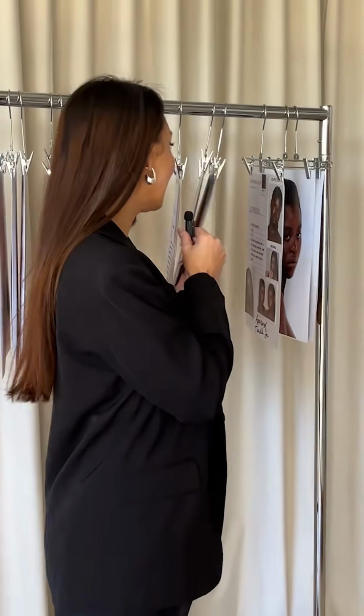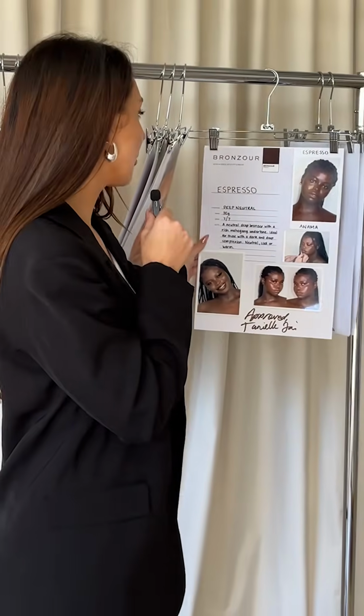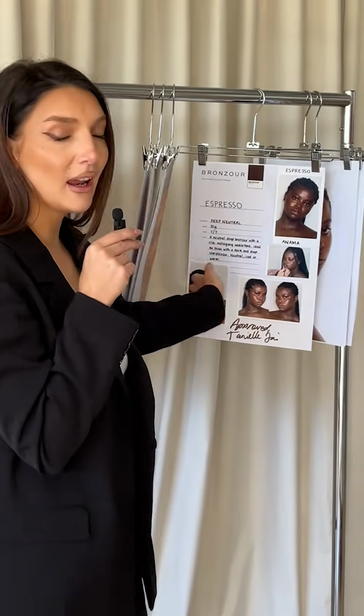But it's got that beautiful sun-kissed glow. Okay, our last shade is the Espresso. Now this is a deep neutral, so it has a rich mahogany finish to it, and you can see on the beautiful enamel, it has got a reddy undertone, but again, as the skin gets deeper, we want a bit more mahogany, that deep bronzed kind of finish. This is a neutral undertone, so it kind of sits in the middle of that cool and warm for those deeper skin tones.